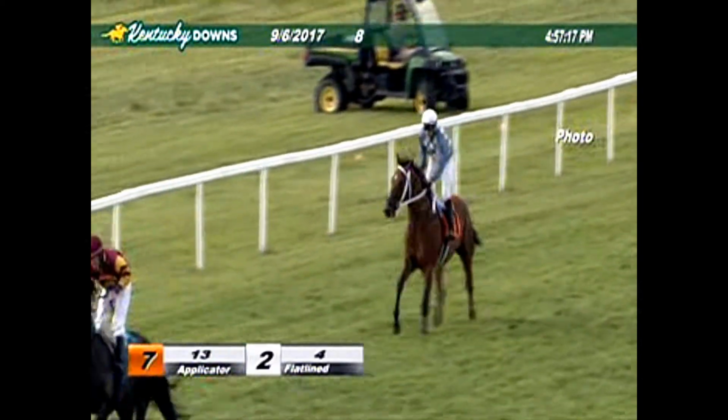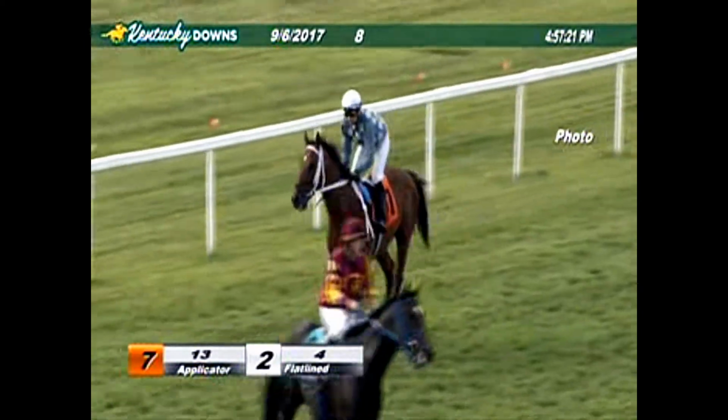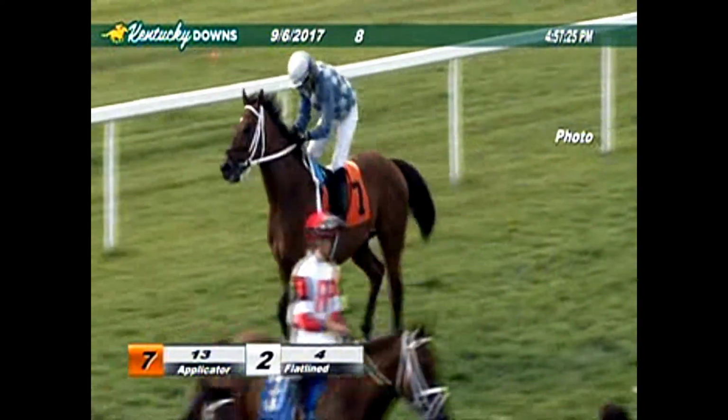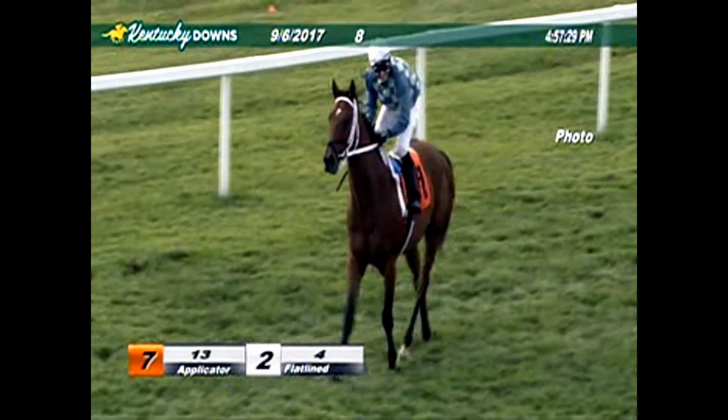The unofficial results of today's 8th race, the top 2 place finishers. Winner number 7, Applicator. In second, number 2, Flatlined. There's a photo for show. The final time for a mile, 1 minute 44 and 79/100ths.